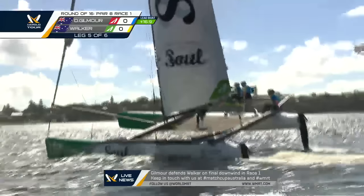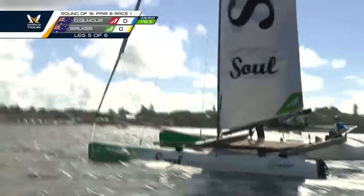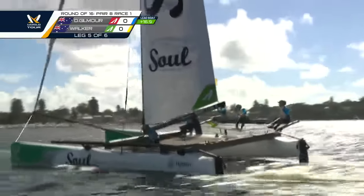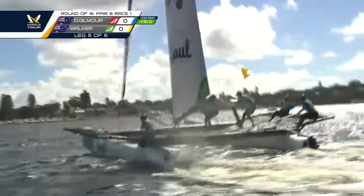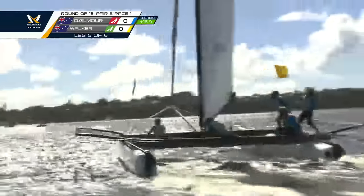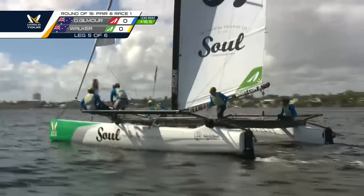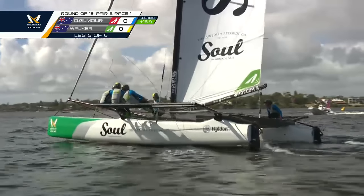Just the beat to the top, and then the reach to the finish. Now Walker here wants to get a big split to the left-hand side, get as much leverage as he possibly can. He's bowed down in the left-hand shift. That's the good news. However, Gilmour, seen this movie before, so he's actually tacked early, and he's coming across the middle of the track to stay in check with his opponent.